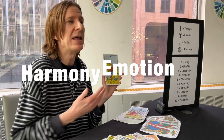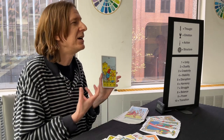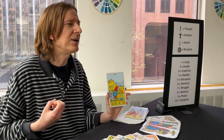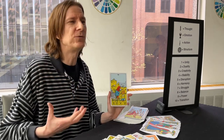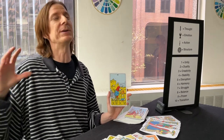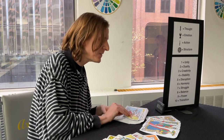Harmony of emotion. This is kind of like a golden year, looking back at the past, nostalgic memories of our youth. And this gives us strength. When we are going through rough patches, it's good to remember the good stuff. Let the bad stuff go, but hold on to the good because that gives us strength. Harmony of emotion. Harmony of action.